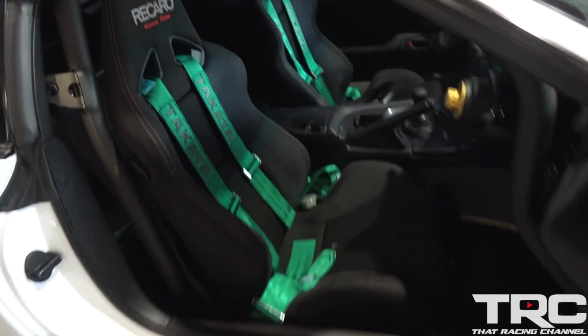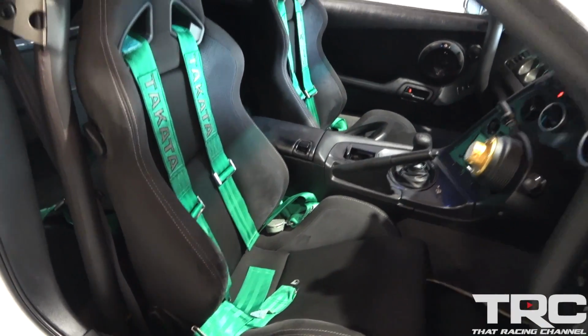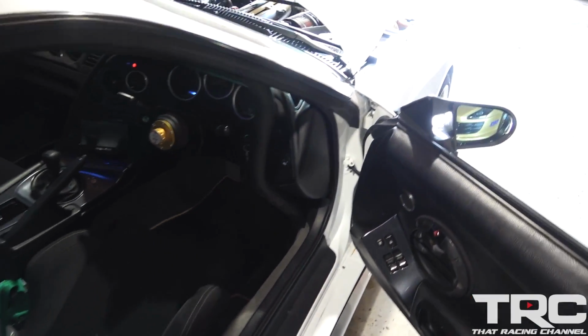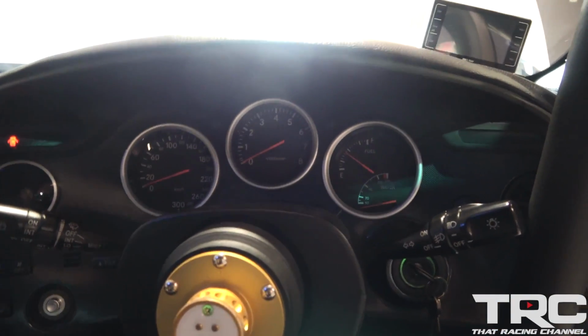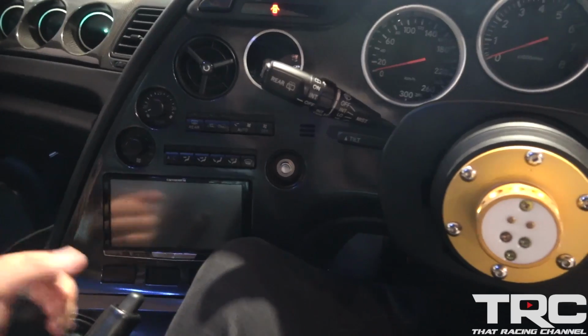Interior, really nice. So we got some Recaros in there. Yeah, the roll cage looks real nice. It looks like there's maybe some padding on it. Yeah, very cleanly done. Mind if I sit in it? Yeah, go ahead. God, these seats are awesome. They're great. They fit perfect. Jeez, you just can't beat a Supra's interior. It's like a cockpit, everything aimed right towards you.